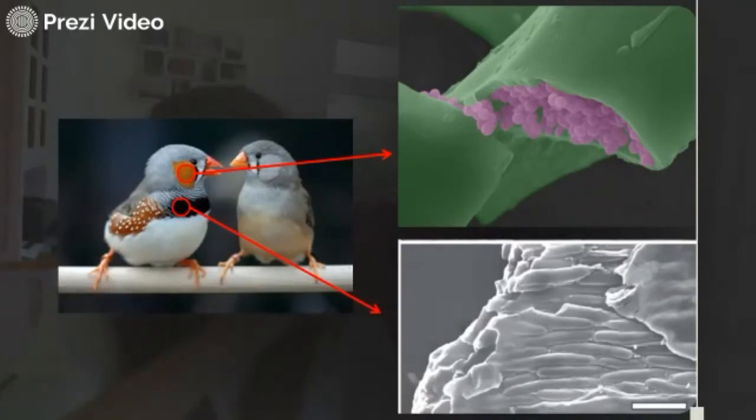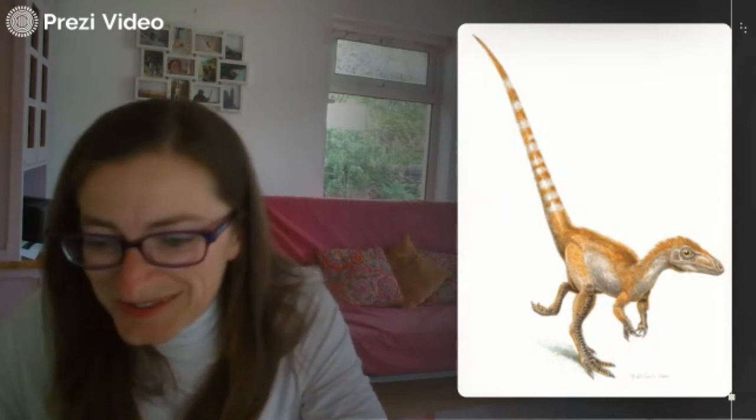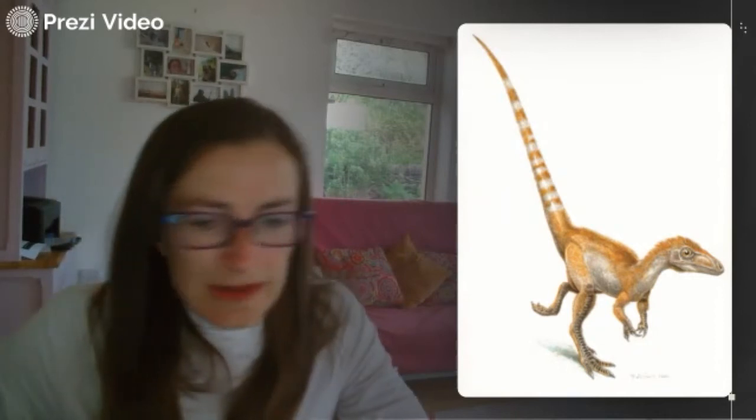So I'm really interested in how feathers have evolved. And you might say, well, why don't you just go study Archaeopteryx? You already told us Archaeopteryx has feathers. And yeah, sure, we could do that.